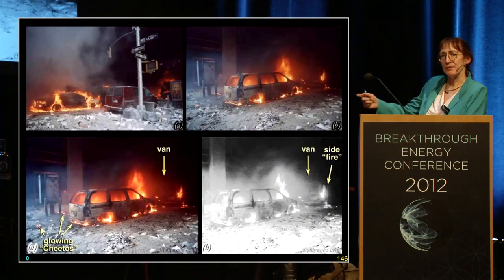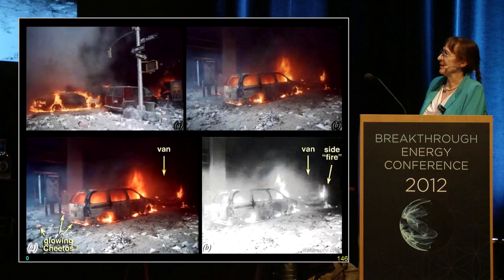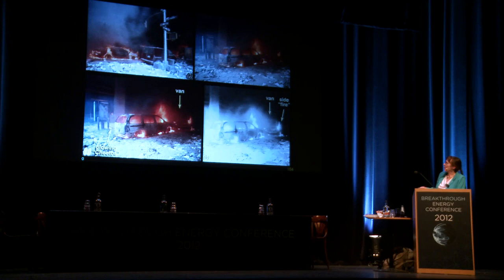And where that firefighter walked up the street and turned the corner, here's right where he turned the corner. Again, you have these Cheetos on the ground, whatever they are. What's strange is the fire on the side of the van in front. And again, it was a different contrast. You can see it's just on the side of the van. What's burning?